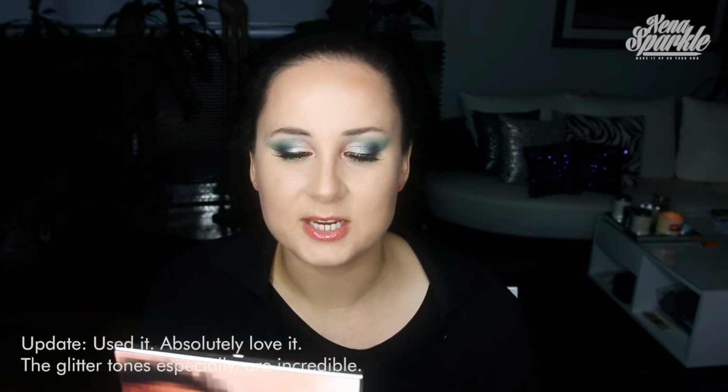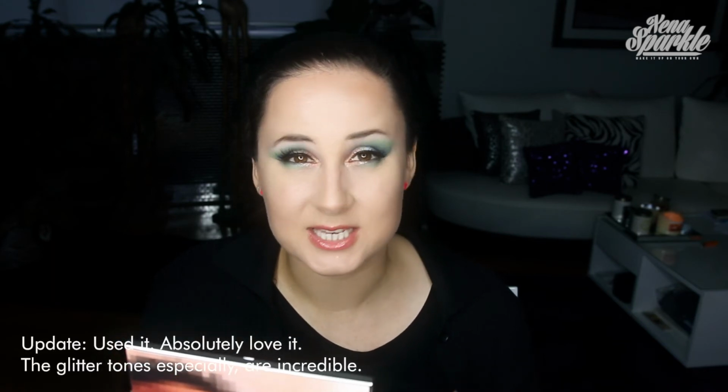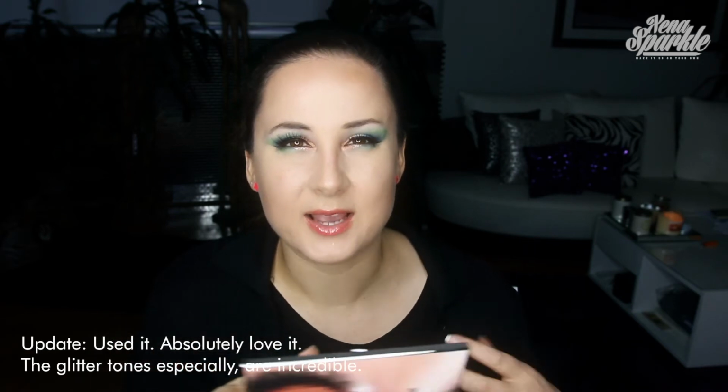I haven't used this yet, so I can't really confirm what the blendability is like or what the pigmentation is like, but just looking at the colors and the intensity of the colors themselves, I can see that I think I'm gonna really like this palette, so I can't wait to use this in an eye look.